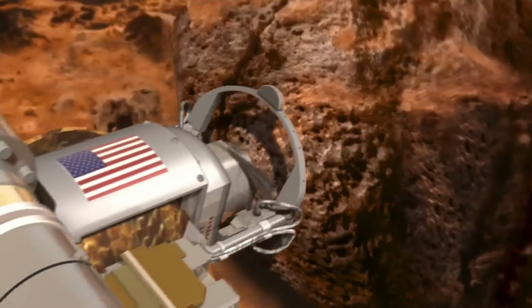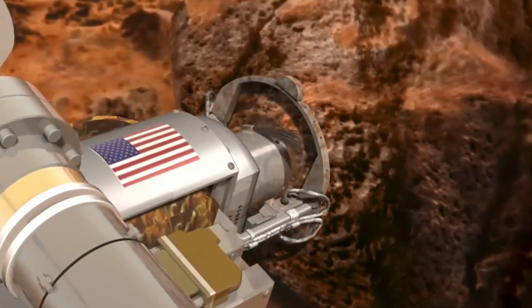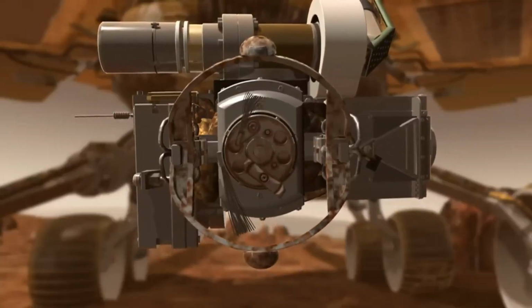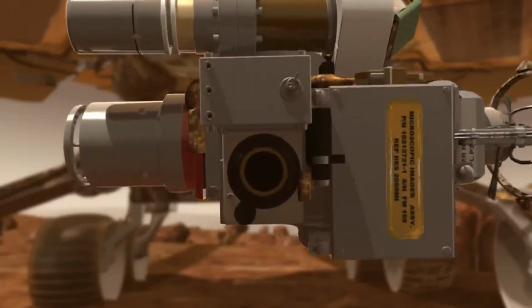Longevity. One of the most remarkable achievements of the Opportunity Rover was its longevity. The rover was designed to operate for 90 sols but continued to function for nearly 15 years, surviving dust storms, harsh winters, and mechanical issues.